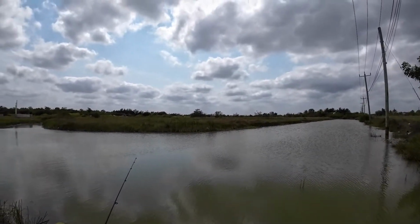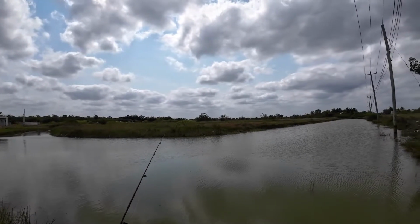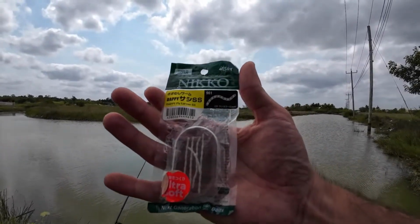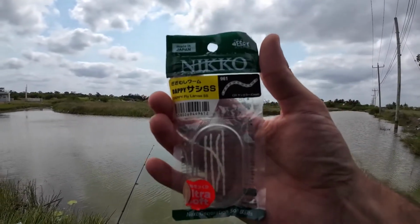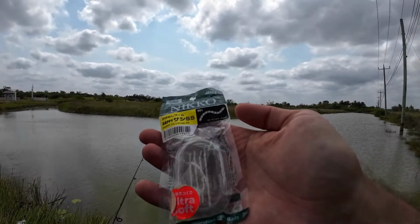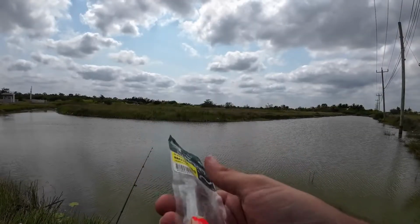Alright, so while we're over here, let me also show you what we're using for bait. I got rid of the gulp little maggot piece just because they weren't really interested, and I went with the Nico fly larvae. So I've kept this in my bag for several years now. It's come in handy a couple times when I haven't been able to find bait. It's just a little soft plastic, but it's scented, I think garlic flavored or something. Yeah, naturally scented with added garlic.